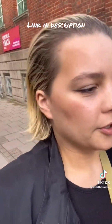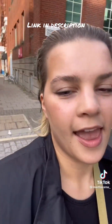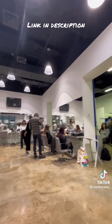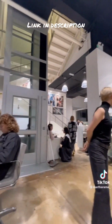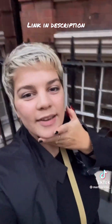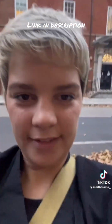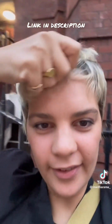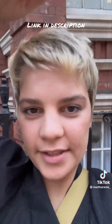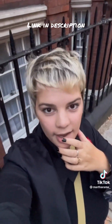At the minute I've got this sort of slick back blonde bob, and what I'm going for is a pixie cut. So it's taken about 4 hours, but now I'm out of the hairdresser with a pixie cut. Can you believe it? I'm still trying to figure out how to wear it.